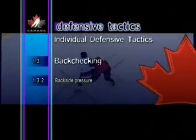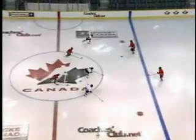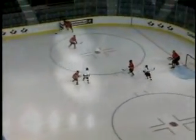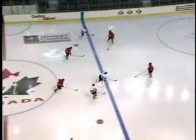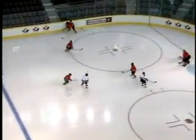Backside pressure. When back checkers skate hard back into their own zone and put pressure on the puck, they are applying backside pressure. Creating this pressure forces the attacking team to move toward the outside of the ice, making it easier for the defenseman to break up the attack.